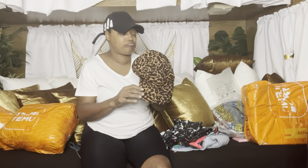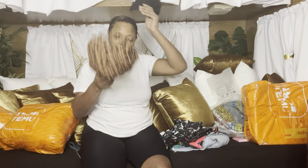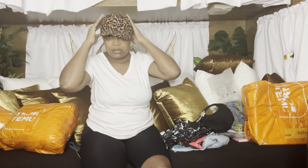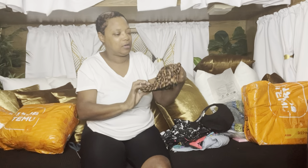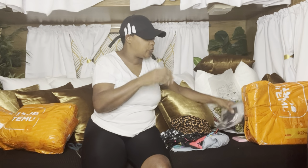It don't really look to me like what I thought it looked like in the picture. And it's not giving me the shape that I get with the other hats, but it's okay. I'm not disappointed that much. I have to go back and look at the picture, but I'm not disappointed that much. It's okay. Don't remember how much I paid for it.